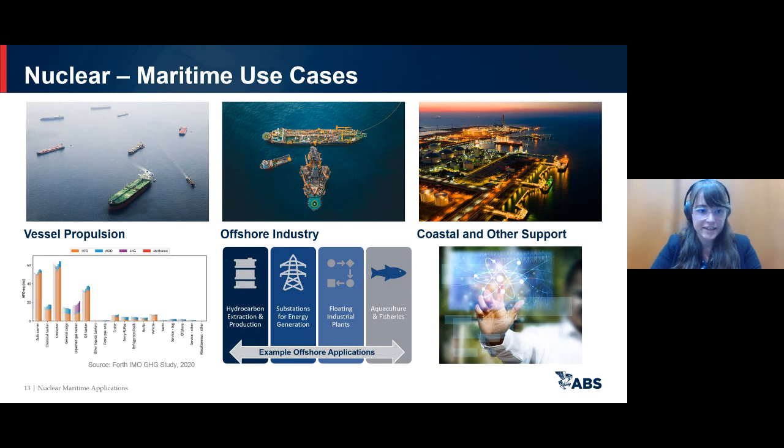This slide is kind of just summarizing everything that we're trying to cover, right? We're looking not only at vessel propulsion, where when we first mention maritime nuclear applications, the first thing that probably comes to mind is, well, we've been doing it for the navies for a long time. We might as well just switch that technology and make it commercial. While that sounds easy and beneficial for the decarbonization of the maritime industry, it's probably not as simple as we'd like it to be due to regulatory constraints.